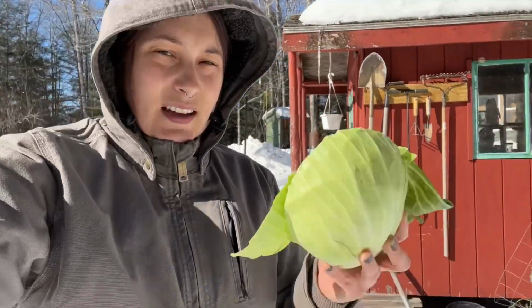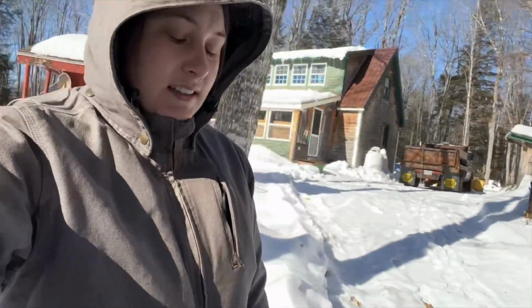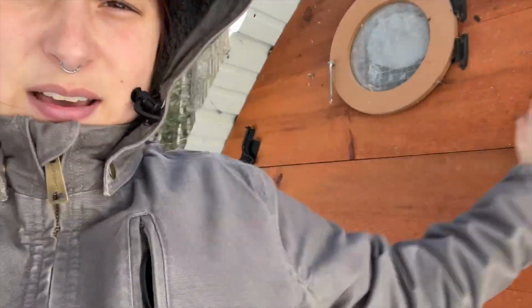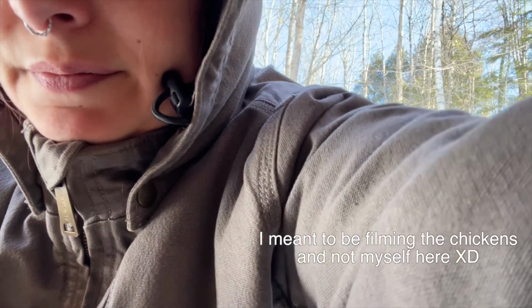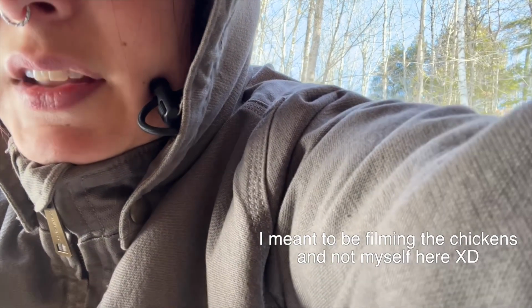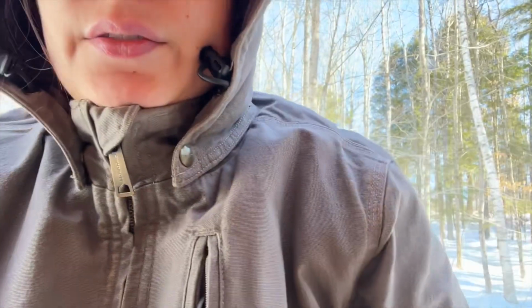But right now, I bought a cabbage, not from the farmer's market, but at our grocery store, to give to the chickens because I'm concerned that they are dehydrated. And this might be an okay way to get them some water. Normally I don't feed them up here, but it's so cold they don't want to be outside. Hi! Here you go. Nom nom nom. No? They're not really interested, but I'll leave it here for them.